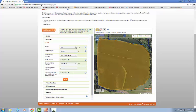And now it says the predominant slope is 4.5%. If you feel that's an error, change it. The predominant slope length is 51 to 100 feet long. It's a silty clay loam soil. There is no wind barrier. If we had trees planted along an edge of this field, and we've planted those, or if in nature, there's a lot of trees that surround the field, we could hit yes. This one predominantly is not.